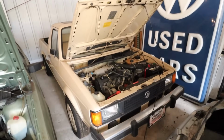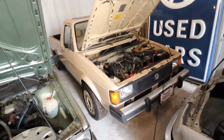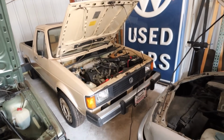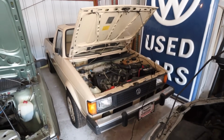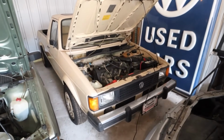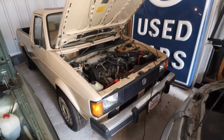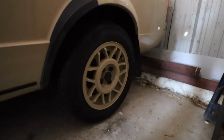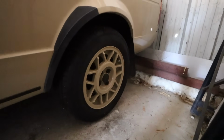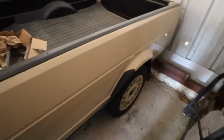All right, right here, Mark I Caddy, which is the Rabbit pickup truck, kind of just the nickname we here in America have given it. The Volkswagen Caddy is actually like a little transit van model over in Europe, but here we didn't get those, and we just refer to the Rabbit pickup trucks as Volkswagen Caddies. It's got OEM snowflakes on it, which is pretty cool. I don't think the Caddies would have come with snowflakes, but these look like they're color matched to the truck.